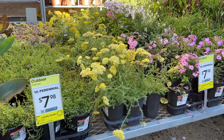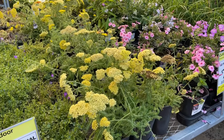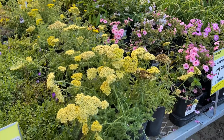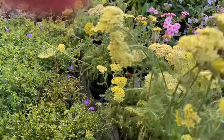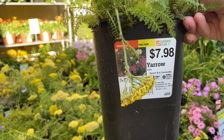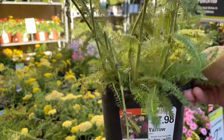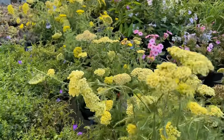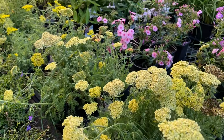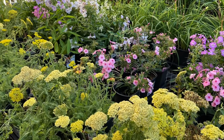So I came inside and look at this yellow yarrow. And right behind it is pink phlox. You guys, is that not gorgeous? Oh my gosh, it is so pretty. Full sun, $7.98. Oh, I think I'm gonna get some of these. Look at how pretty it looks with the pink phlox. I love it. I might get one of those phlox too. Or two. One or two.